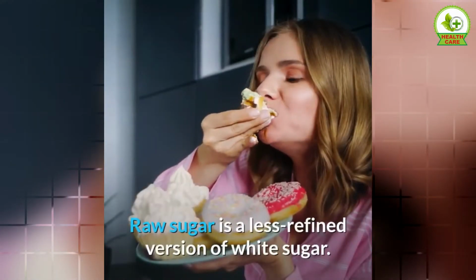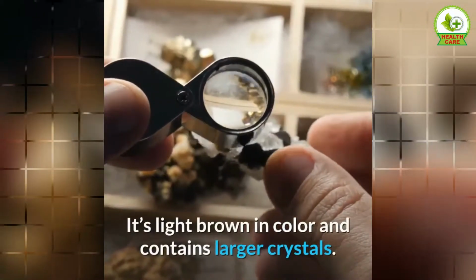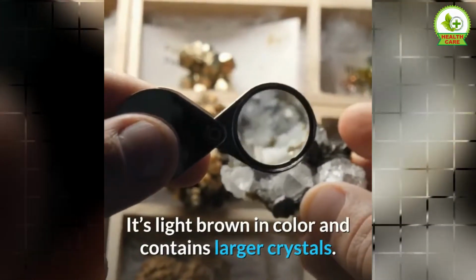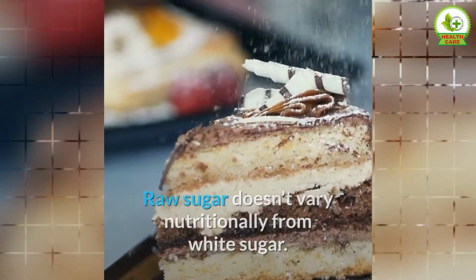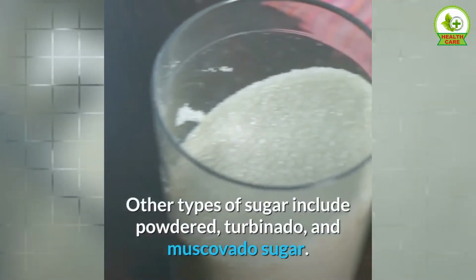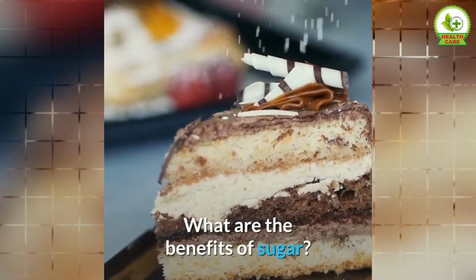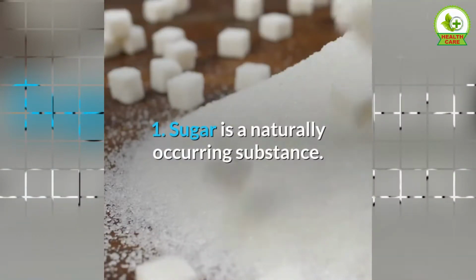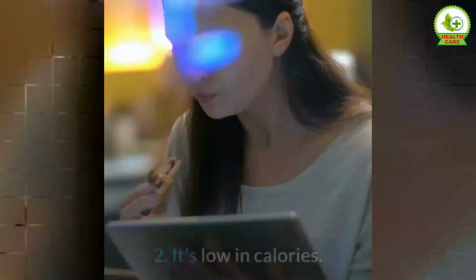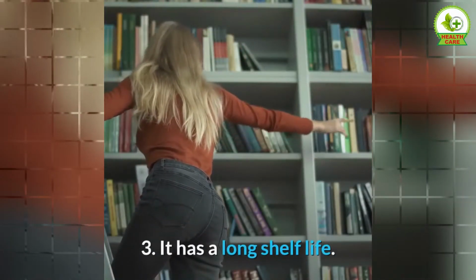Raw sugar is a less refined version of white sugar. It's light brown in color and contains larger crystals. Raw sugar doesn't vary nutritionally from white sugar. Other types of sugar include powdered, turbinado, and muscovado sugar. What are the benefits of sugar? Pros. 1. Sugar is a naturally occurring substance. 2. It's low in calories. 3. It has a long shelf life.